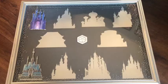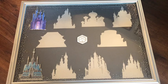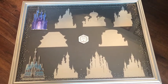Now I also have the case that all of the castle pins go in. So as soon as I'm done with this video, I'm gonna go ahead and take it off of the card and put it in the case, and I will take a little bit of a video and show you that, because it really is a stunning piece, and I cannot wait for the entire collection to be finished up because it's beautiful. I think, fingers crossed, that the next one is going to be Mulan. And if you follow the channel or you know me at all, you know that Mulan is my favorite Disney princess, one of my favorite Disney characters of all time. So I'm really looking forward to that.